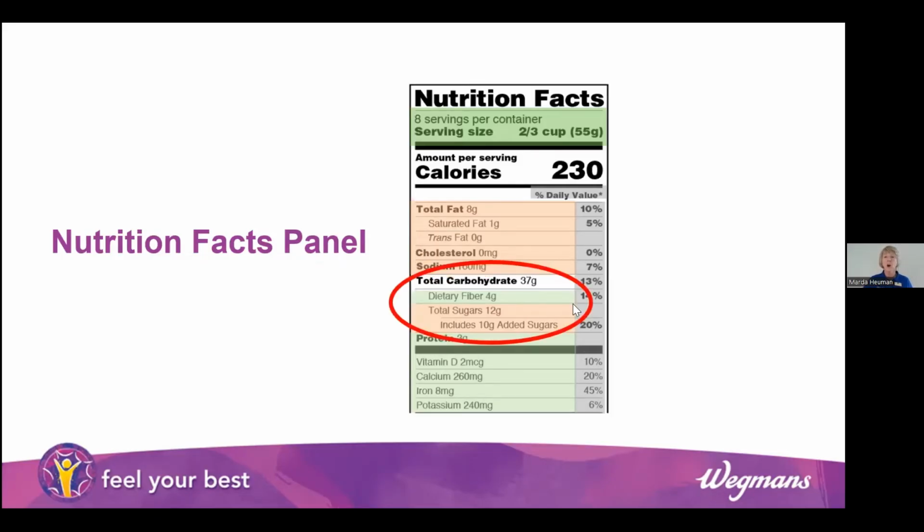Next up is the total carbohydrate section. This is the total carbs right here. And underneath it is the dietary fiber. Remember, we said that was important for keeping your blood sugar stable. And then we have the total sugars. This should say total natural sugars because that's what they mean by total sugars. And then it also includes the amount of added sugars. And remember, that's the one we want to keep to a minimum. So these are some things to look at on the Nutrition Facts Panel.